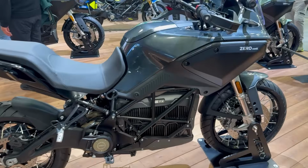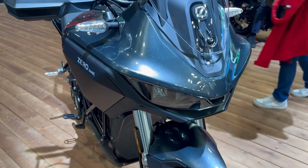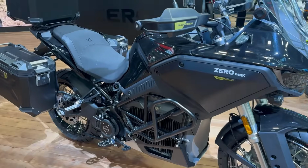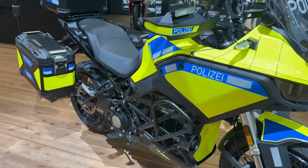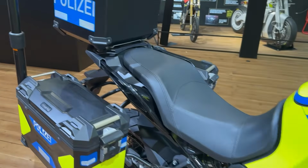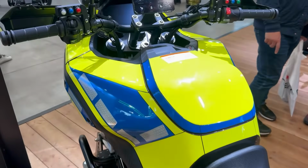But not everything electric was just about design statements. Some are already finding real-world uses. Zero's been at this longer than most, and the DSR-X feels like a mature adventure-style electric. It's well built, has a claimed 180 kilometer range, and even a police version, showing how practical these can be for city patrols. Quiet, quick, and low maintenance.